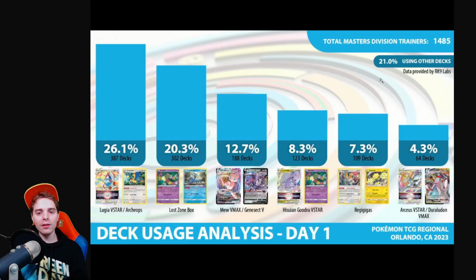This was the meta during Day 1. As you can see, Lugia 26% meta share, Lost Boxes all grouped together 20%, Mew 12%, Hisuian Goodra 8%, Regigigas 7%, and then Arceus 4%. As we can see here, 1/4 of the decks is Lugia, Lost Box 1/5 of the decks, and the cool thing is that Mew is still split between fusion builds and DTE, but it seems like the DTE build is more popular.